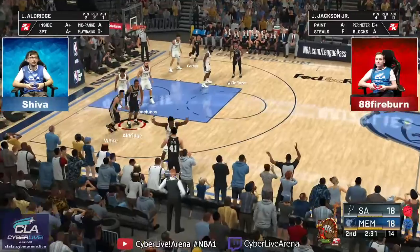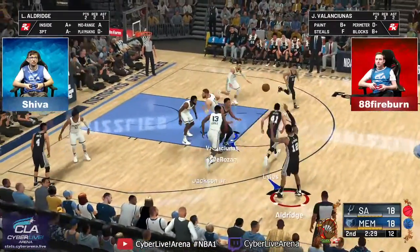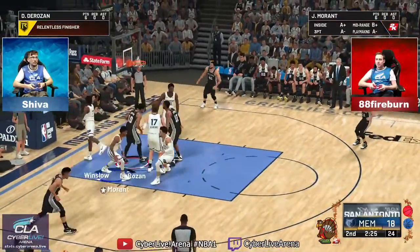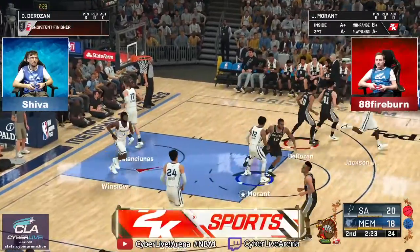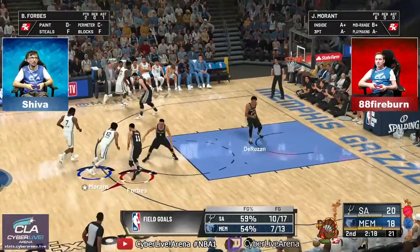So San Antonio going with an almost entirely new group here. LaMarcus Aldridge, he's checked in for Purdy. DeRozan comes in for Rudy Gay. Bryn Forbes, he's checked in for Walker. And it's White in for Murray. Right in the teeth of that defense, DeRozan explosive through contact.